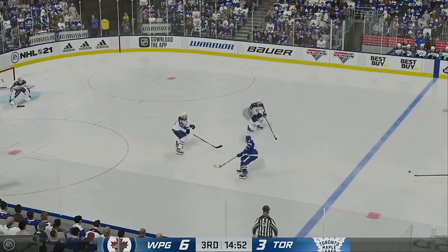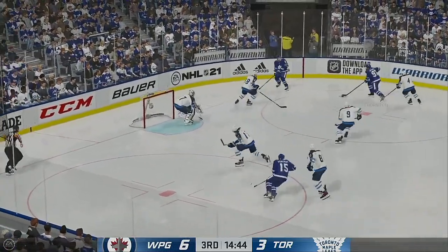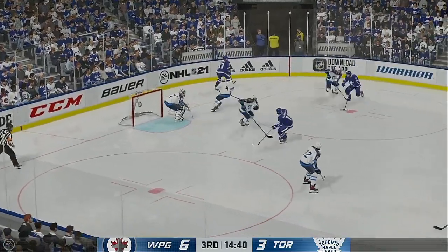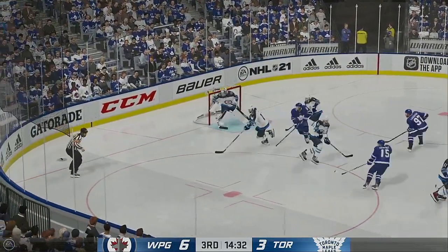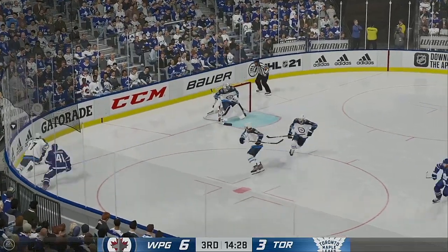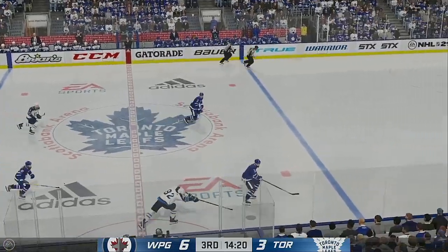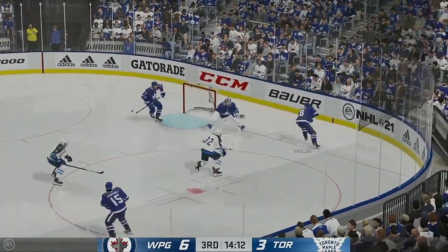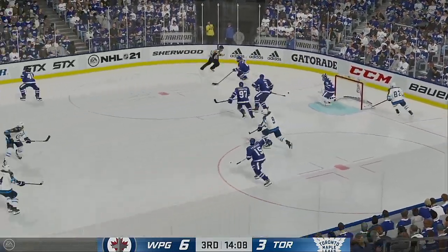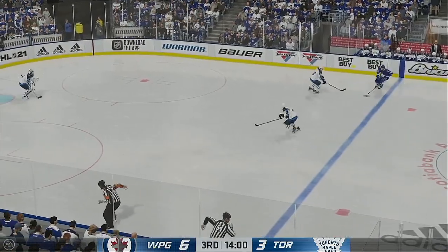Toronto's moving it into the offensive end. Here's a blast! Misses! Get it on the cage. Make the goalie do something with it. Puck picked up by Thornton. Great stick save by Hellebuyck. I think through traffic like that, you're just hoping the thing hits you. Fires it into the offensive zone. Picked up along the boards by Muzzin. Toronto's got the puck in the defensive end.